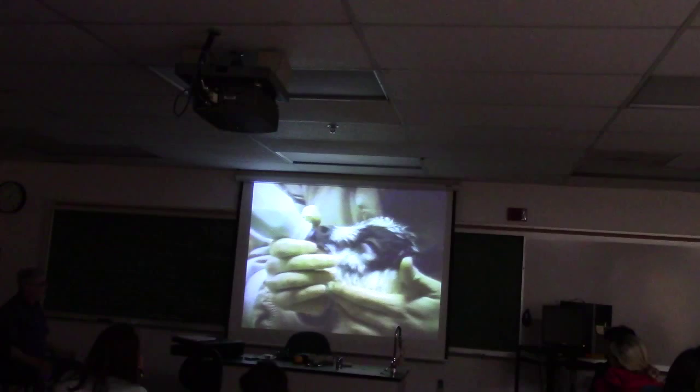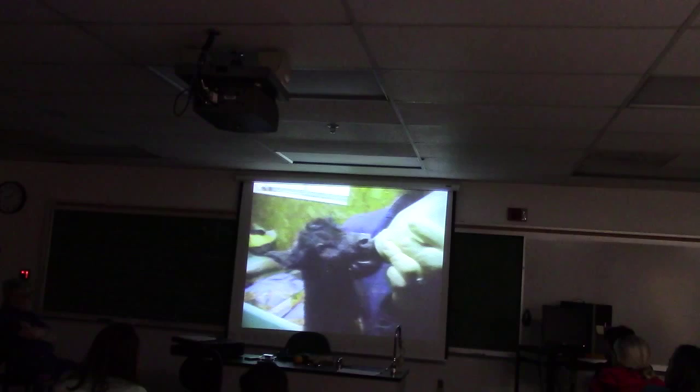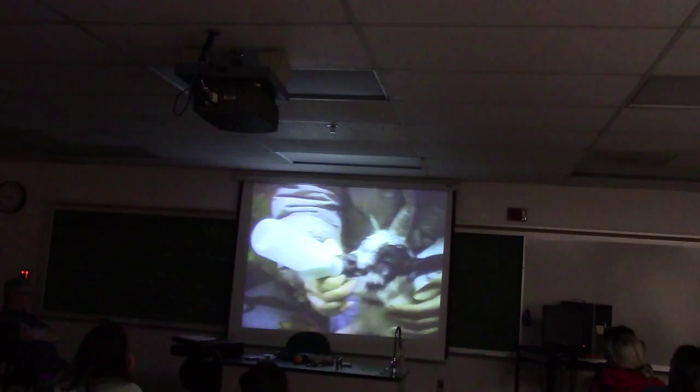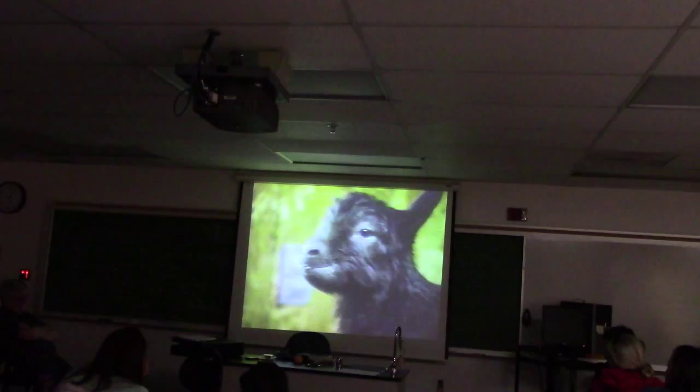Usually the mothers clean and nurse their newborns, but these kids are potentially too valuable to risk the passage from mother to kid of disease. Aren't they cute? Two days later, these kids were tested to see if they contained human DNA. They are, after all, just ordinary goats.